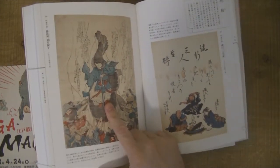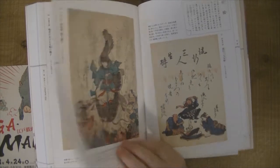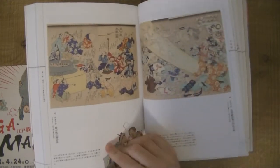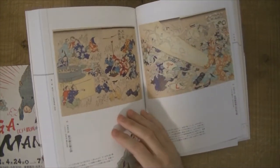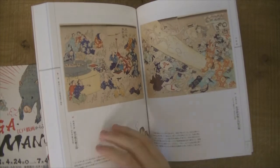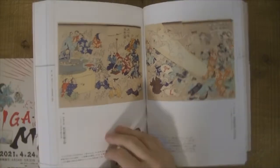Here's the catfish which causes earthquakes. There was a big earthquake in 1855, and lots of pictures appeared of people punishing the catfish that was underneath Japan, and apparently it would shake around because of a bad government. And around that time the Tokugawa shogunate was trying to do some reforms to stimulate the economy and caused a recession instead.